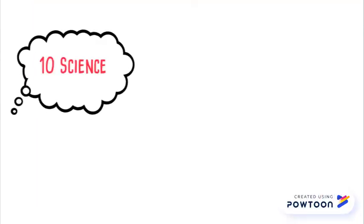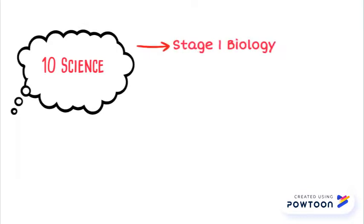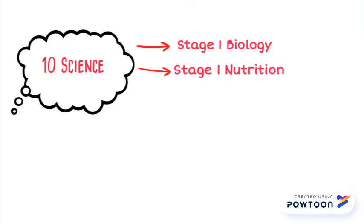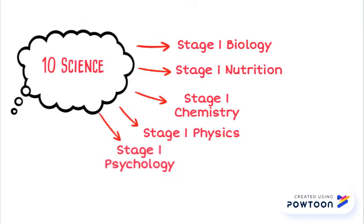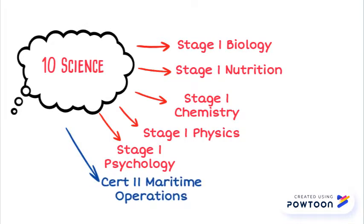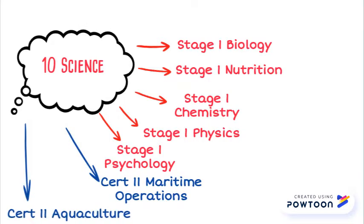As you can see in this infographic, Year 10 Science leads to a variety of both academic and VET pathways based on the individual interests of our students. We take a lot of pride in offering these choices at our school, in particular the Certificate 2 in Marine Operations and Certificate 2 in Aquaculture.